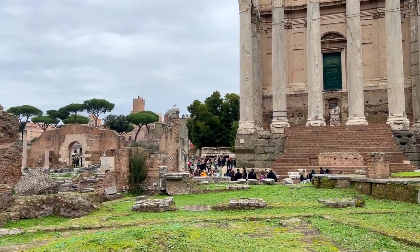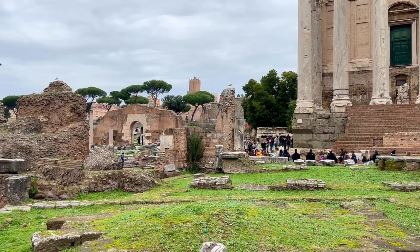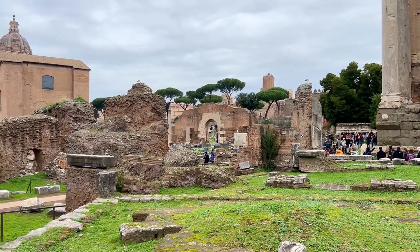She shows us the palace ruins and the stadium ruins. The forum is amazing and I would have loved to have spent more time here.